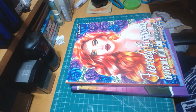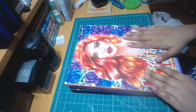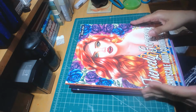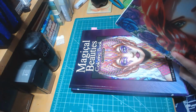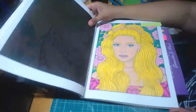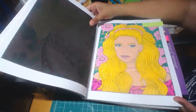Then we have Fiercely Gorgeous, Greyscale adult coloring book by Evelyn Liza. What's funny is this is done by the same publisher that does Demeter Victoria. They do Demeter Victoria, Evelyn Liza, and I think they do a few other books now. I did quite a lot in this one. I messed up her skin tone, so I had to go over it with a pencil to smooth it up. I really ruined the skin tone with the markers. So that's not a good thing.